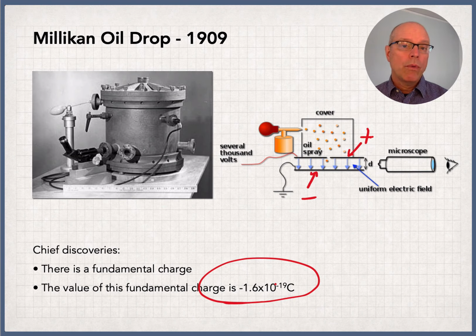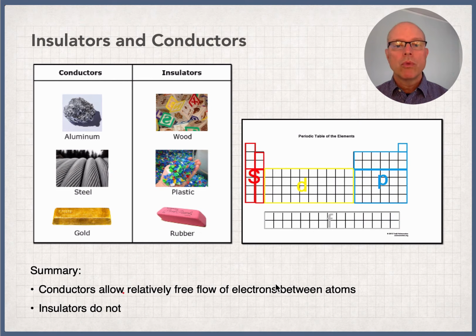To round it out, what we'll do is just leave you with a couple of factoids about the types of real-world materials we're going to deal with. In grade school, people learn about insulators and conductors. Conductors allow charges to pass through them. Insulators don't. In sophomore year, you may remember doing some work with S, P, D, and F orbitals.